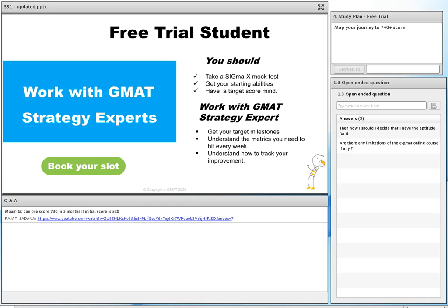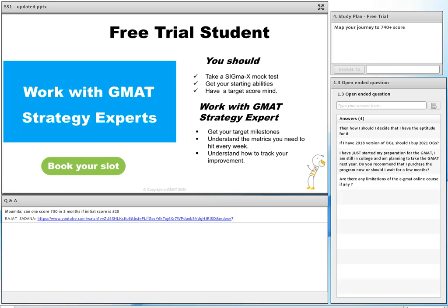Then how should you decide if you have the aptitude for it? I'll frankly tell you this. If you want to become a business leader, you've got to take the GMAT. If you're worried about a test such as the GMAT, tell me how the hell will you make a $10 million investment decision 4 years from now? This is just a test, man. Just a simple test that you can take up to seven times, which probably you shouldn't, but you can, and it costs $250. That $10 million investment that you're going to vouch for requires a lot bigger heart.